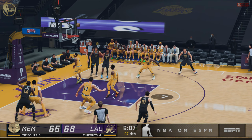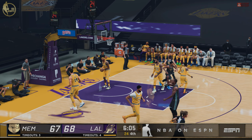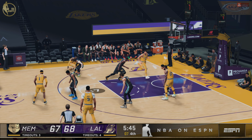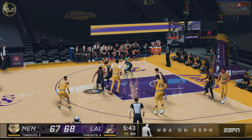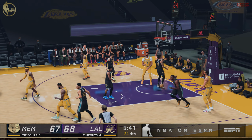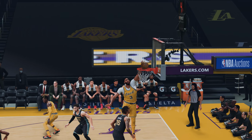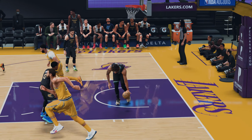Teardrop shot, and he sinks the layup. How about that? 6 on the shot clock. Loads it up for Davis, and it's slammed in by Davis. Boy, there's not a better target in all of the NBA than Davis for the alley-oop.